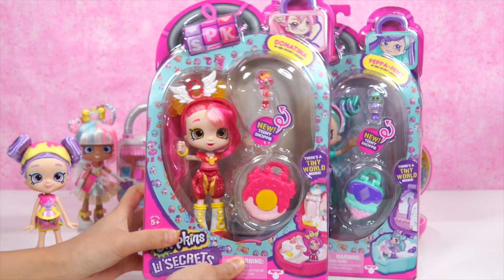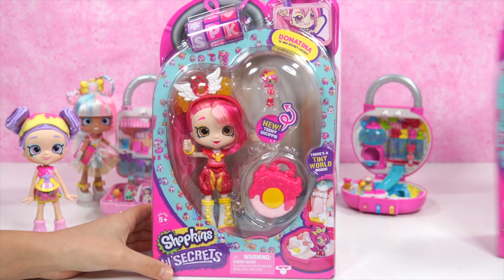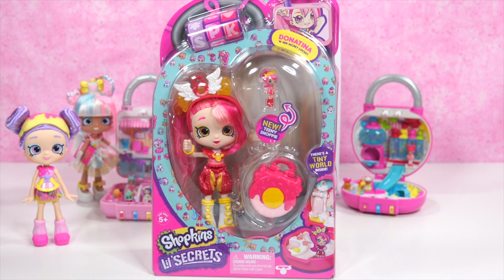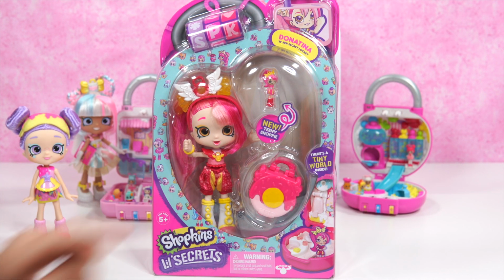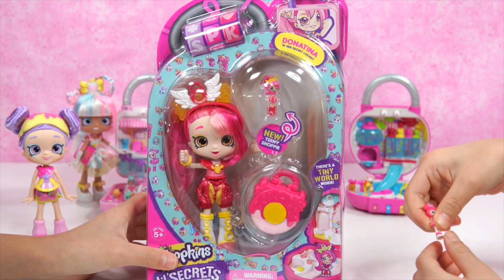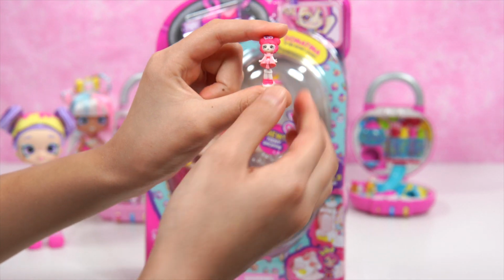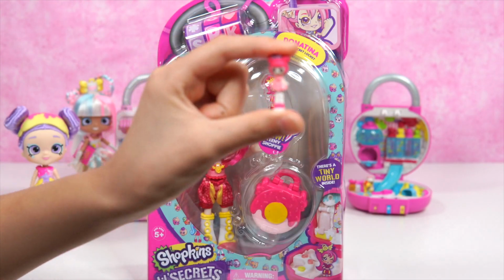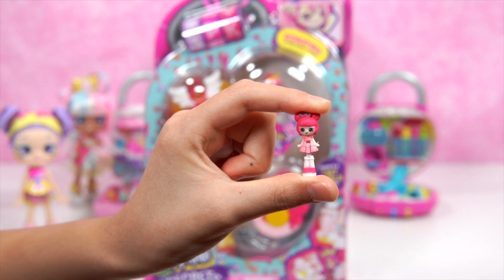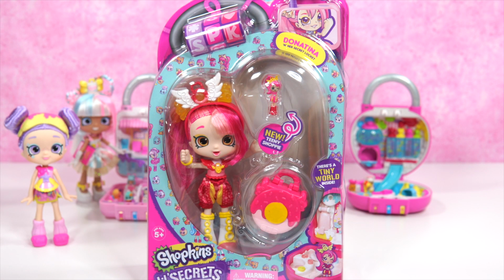So this is Donatina in her secret locket. She's so cool. I love her a lot. And why I love her is that I love her face. And she also has red hair too. And she looks just like a donut. And then we also have the teeny Donatina. Oh, it's so cute. And this one is from the donut stop right here. She's so cute. So now we have two teeny Donatinas.